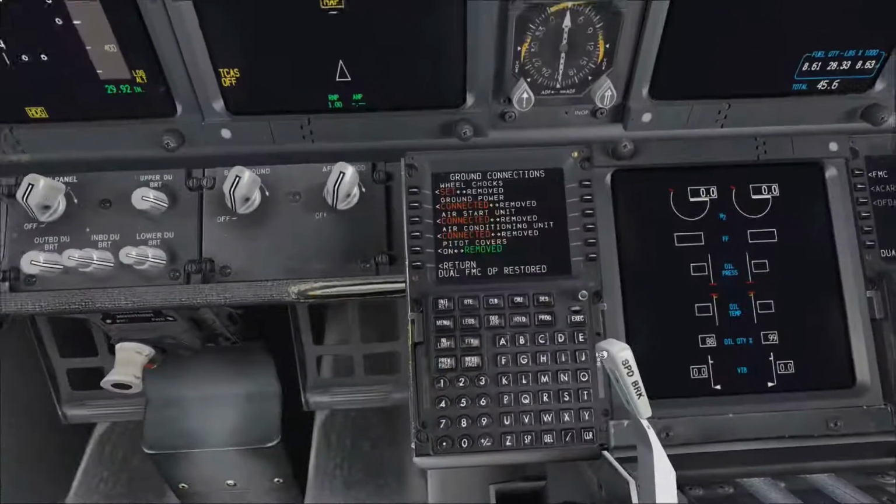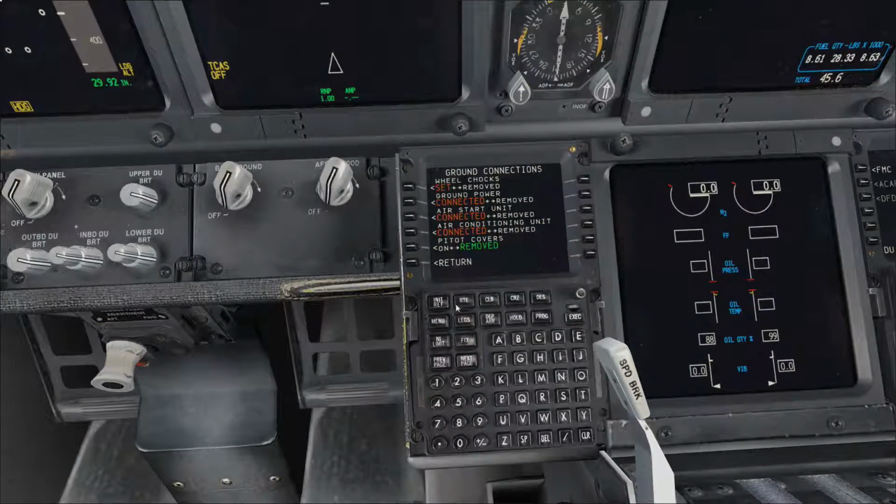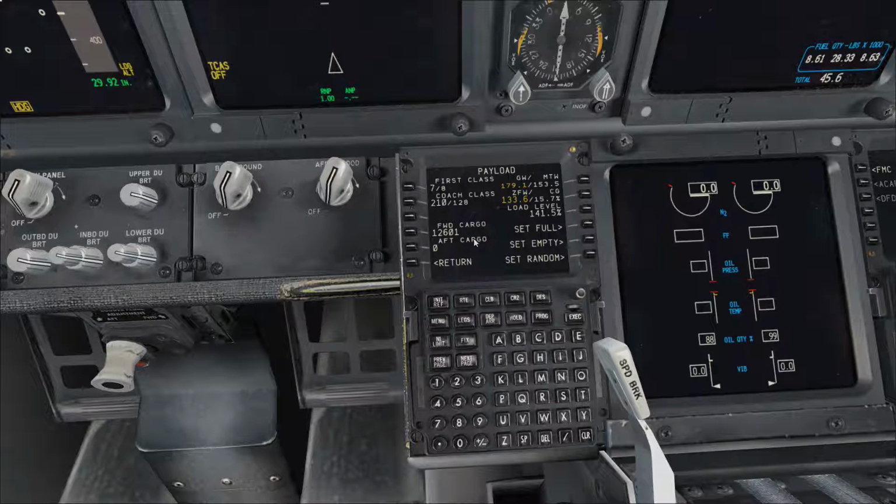Let's go back down to our FMC. Alright, payload. I had to go back and see exactly what we had. Wonder if I can set this to empty and then do just the cargo. Our cargo is like 50,000 pounds, which is way over. So I'm thinking maybe I should just set it at full. I really don't know. Probably can't do it, cut it in half, can I?